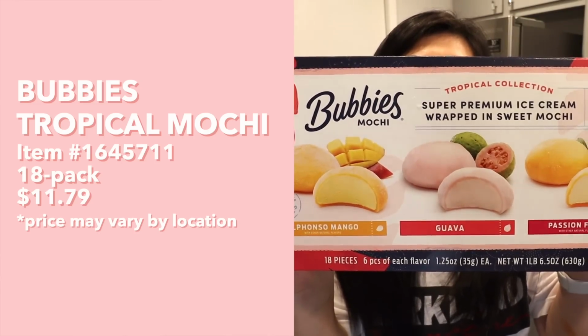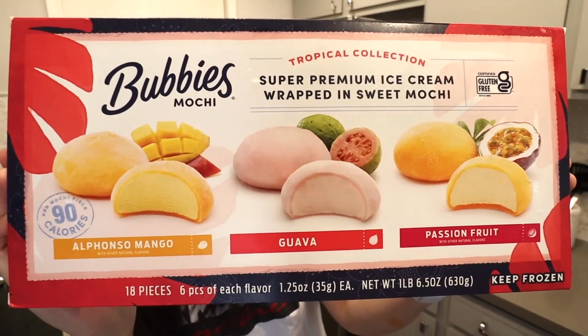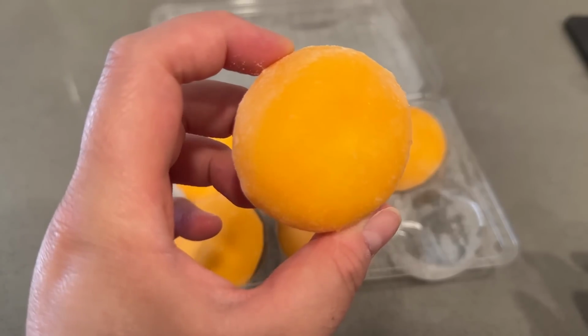So next up we have the Bubbies Mochi, and this is the tropical collection. It comes with mango, guava, and passion fruit ice cream mochi. All right, so first let's try the mango one. It's actually really, really orange. I think on the camera it doesn't look that orange, but in person it looks really orange.